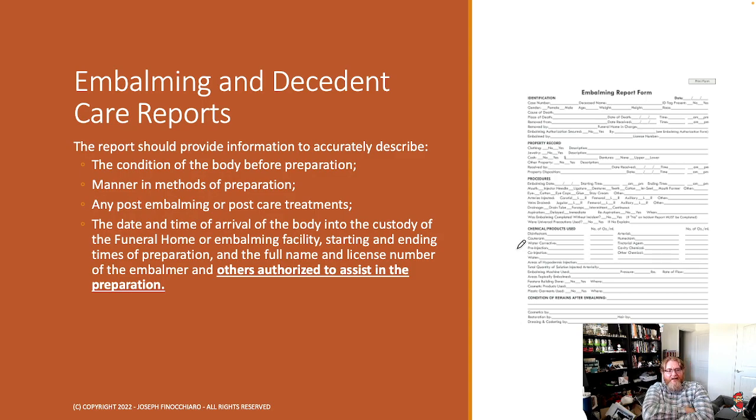The date and time of arrival of the body into the custody of the funeral home or embalming facility, starting and ending times of preparation, and the full name and license number of the embalmer and others authorized to assist in the preparation. It is important to know when the body came into your building. There may be hours or even days between a point where a person was maybe taken from a residence and stored at another facility or sent to a medical examiner or coroner's office before it arrived to you. Any negative changes, if you don't notate them and you don't write when that body came in, now become your responsibility.